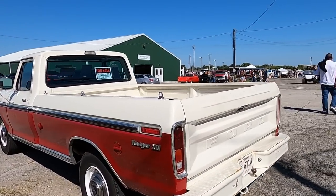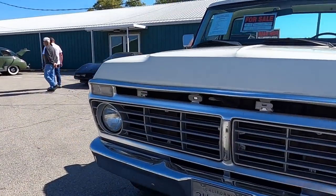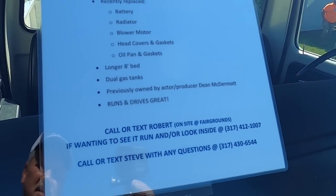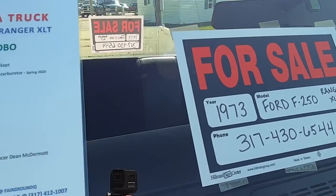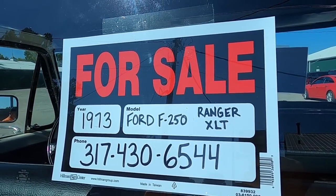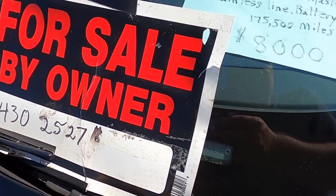'73 F-250. This is a California truck, 15.8. It stepped into it. And the phone number. Better picture of the phone number. Bed solid. 89 Corvette. 430-2527. The area code's probably 31. Nope. Area code 812.